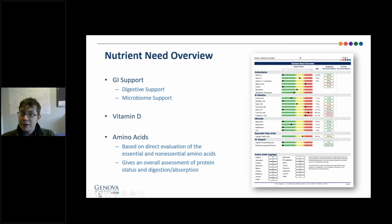Towards the middle bottom of this page, we have the GI support section, which is broken down into digestive support or enzymes, and the microbiome support section, which we say is probiotics, but certainly prebiotics would fit into that category as well. Similarly, with digestive support, enzymes could help, but maybe something like a betaine HCl could also go a long way for certain patients. If you order the vitamin D add-on, that would also appear on this section as well.